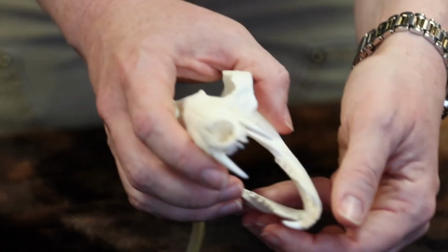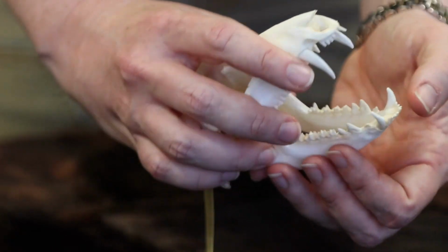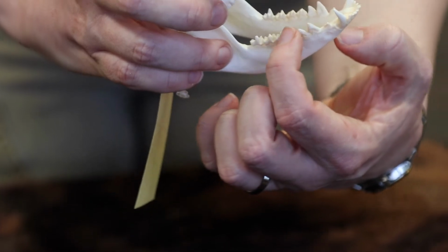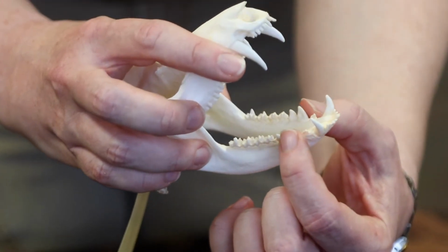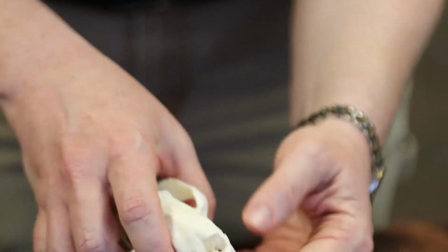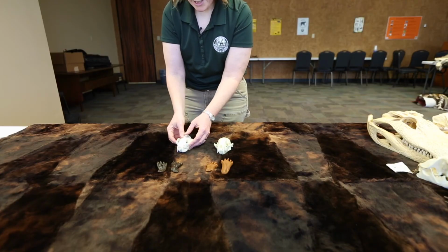On the opossum, you'll notice also the large canines, the incisors in the front, as well as a variety of molars, sharpened premolars, and then flattened back molars to allow it to eat its variety of prey.